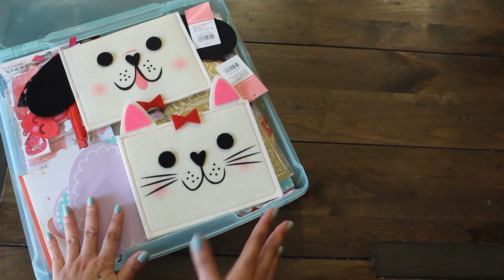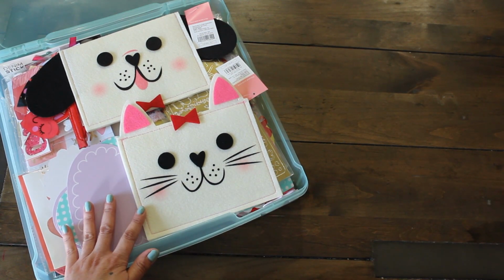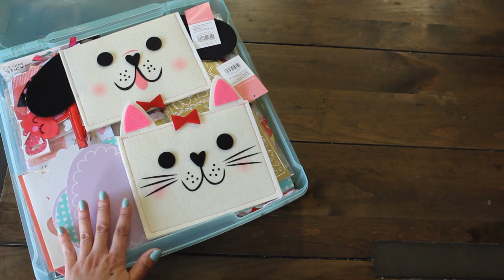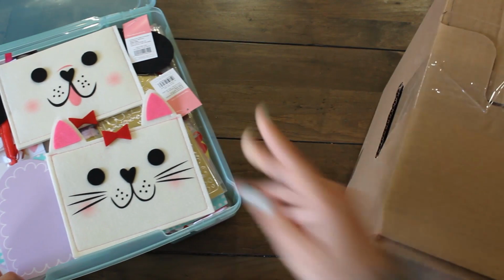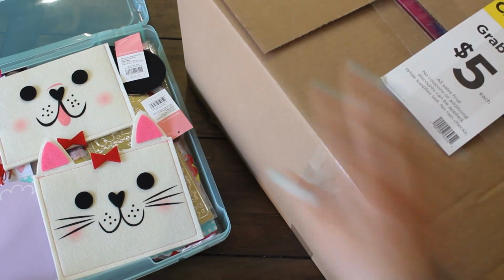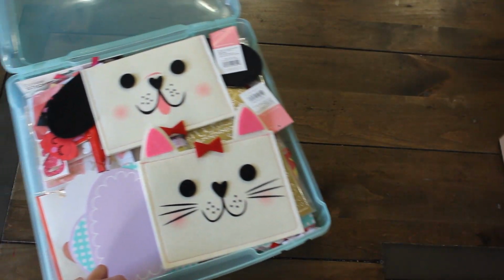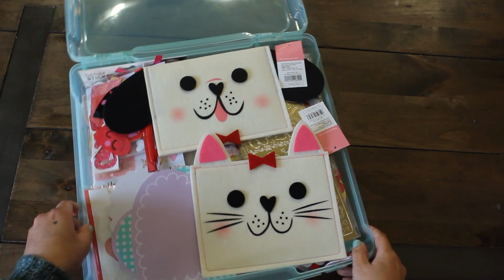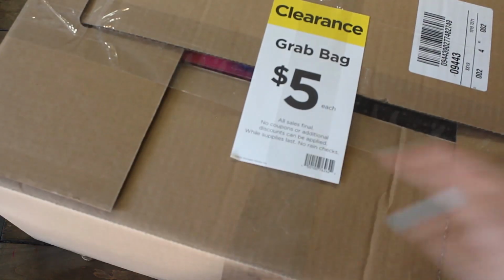And then I went in because I was all excited, saw the yellow tag that said clearance, and went inside. And guess what I found? I found a grab bag. So we are going to open that today. I'm going to put this aside. This is just a scrapbook little container I got, but our haul is all about this.